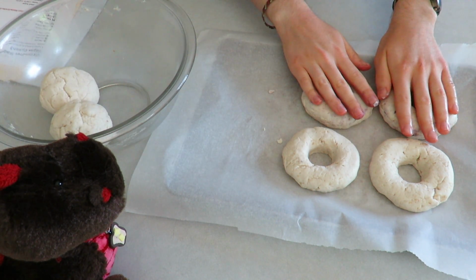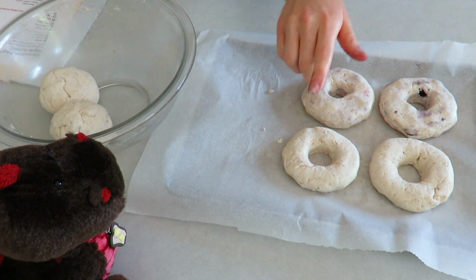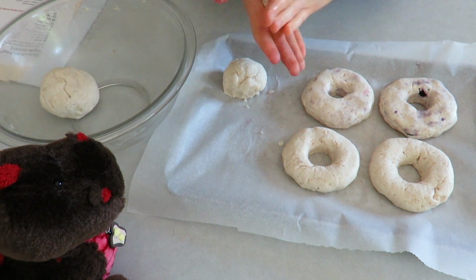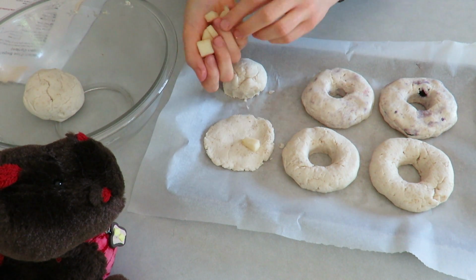Oh, this is really cold. Actually, I wonder if it'll rise very much because these are so cold. Oh, I didn't think of that. Okay, so I got my 2 blueberries, but if you think I'm content just doing the rest normal, you're wrong. I'm gonna make an apple bagel.